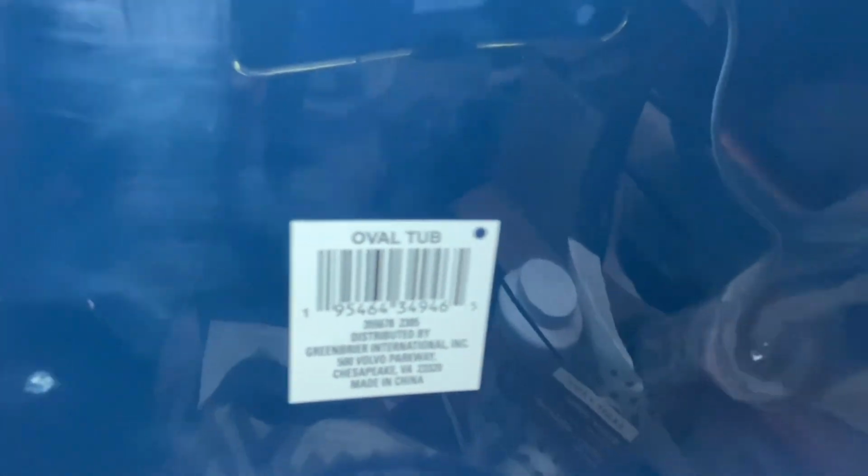Focus camera, trying to get that. So there's that. I have to get off my foot. It's going to sleep on me. So let's start off with socks.